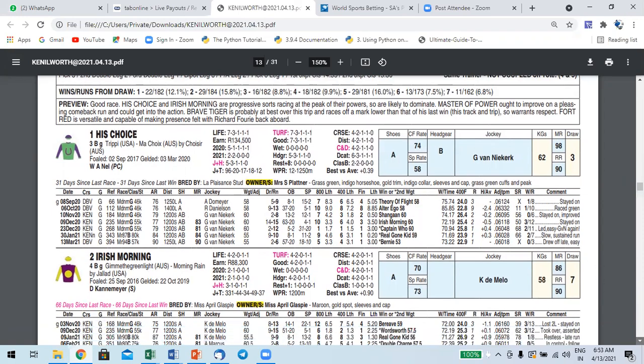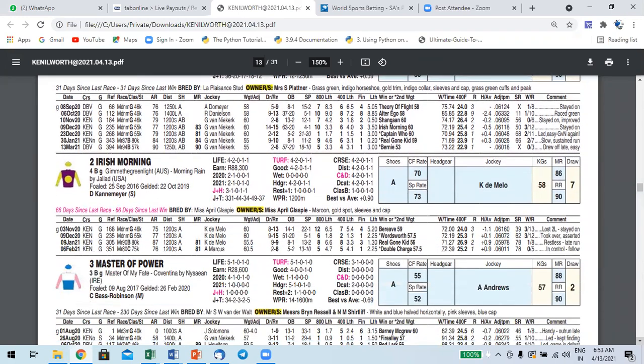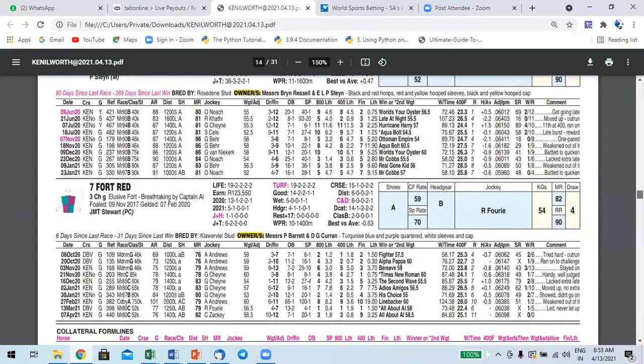And I do feel that his biggest opposition will be number 2, Irish Morning, who also won well last time out in the 76 C division. And there's also a huge chance. I think the race will be fought out between these 2. I'm not going to dwell on the other runners.